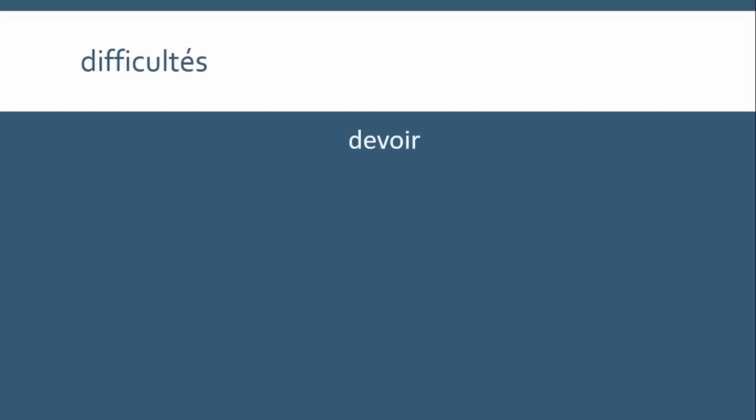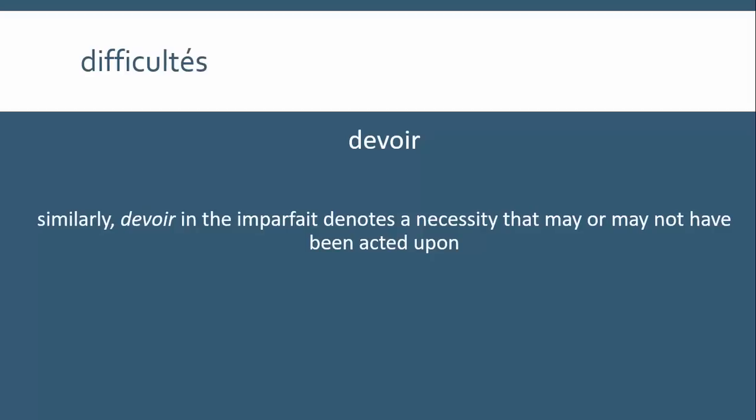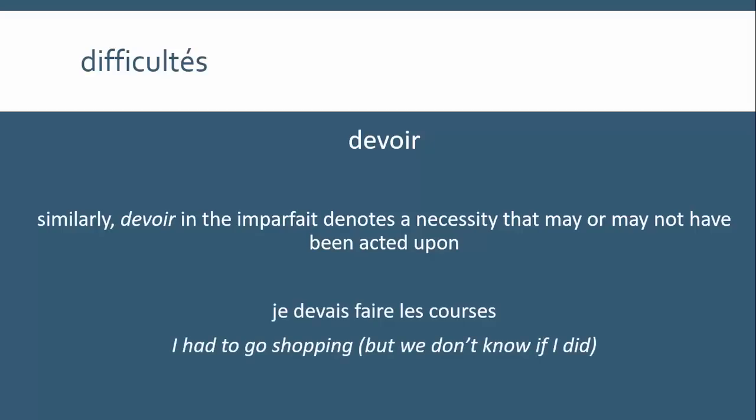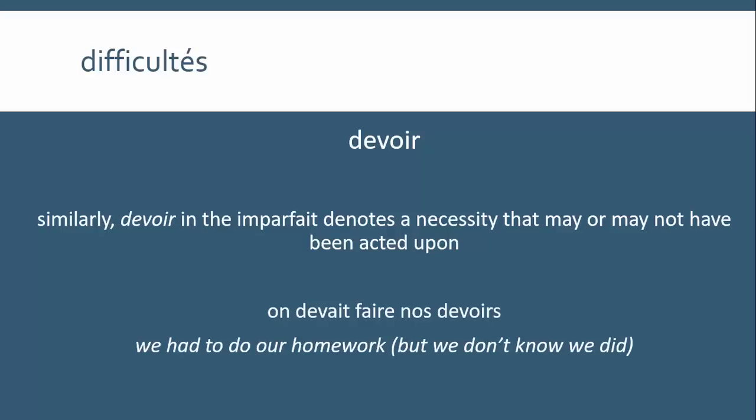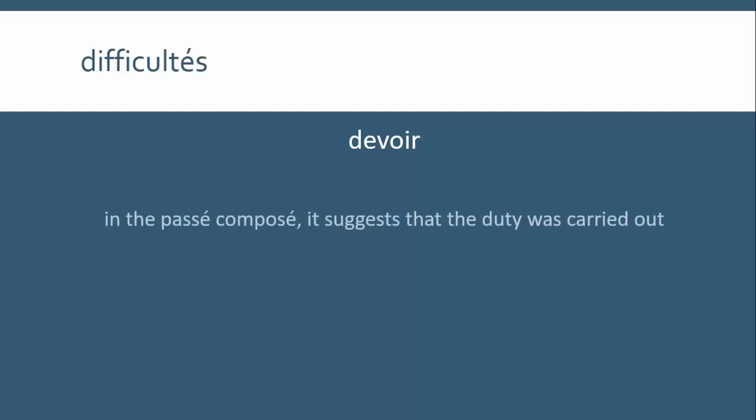Devoir, as you may already know, means to have to, and in the imperfect denotes a necessity that, again, you may or may not have acted upon. So, je devais faire les courses is just a description of the fact that at some point in the past you had to go shopping. We don't know whether you did it or not, but that's not important. And similarly, on devait faire nos devoirs, again, we had to do our homework, but whether we did or not is not important. If you use it in the passé composé, though, it suggests that the duty was carried out.